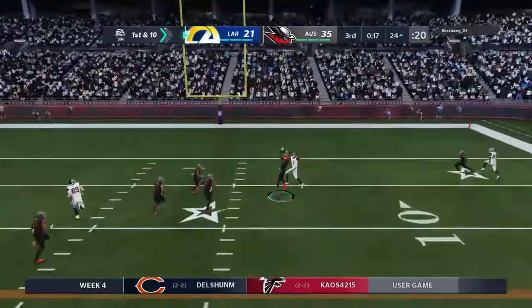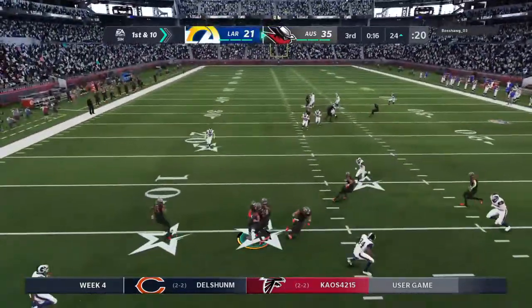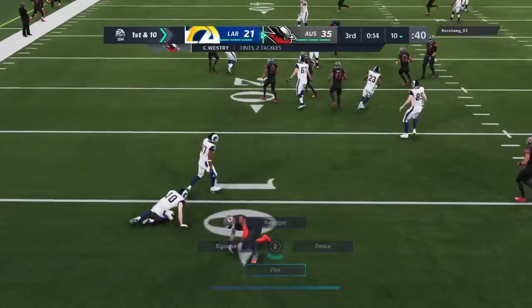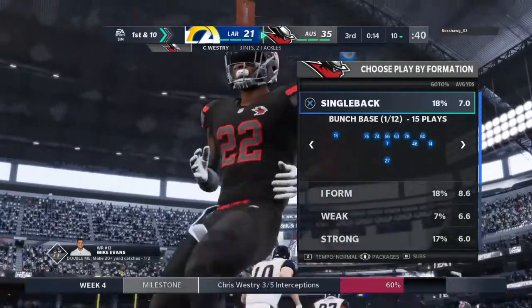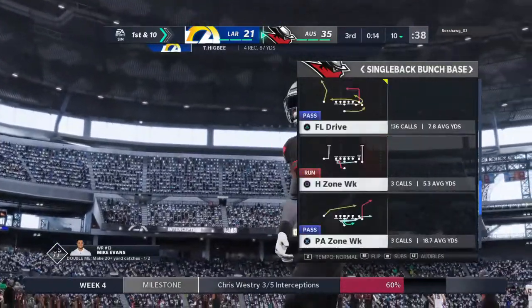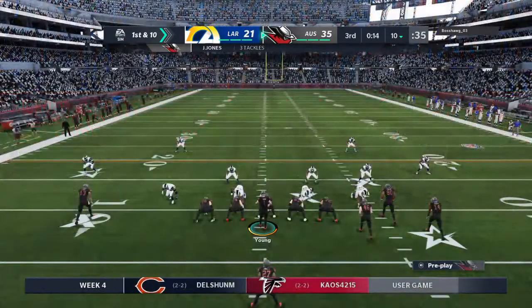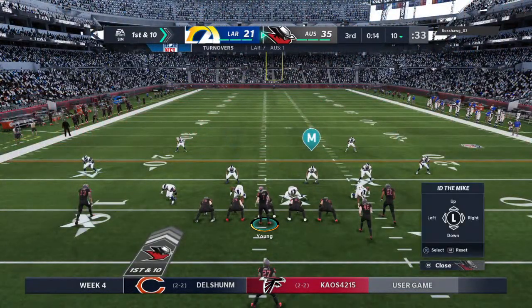Again, Goff. And yet again, Goff is intercepted. Picked off down near the 5. And a big turnover there as his guys will get the football back. They'll take over 1st and 10 at their own team. The offense now at the line, ready for their next drive.